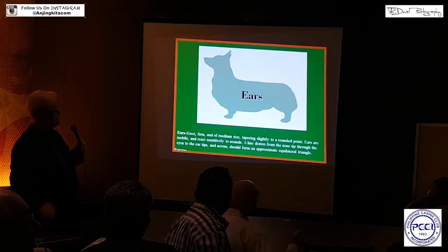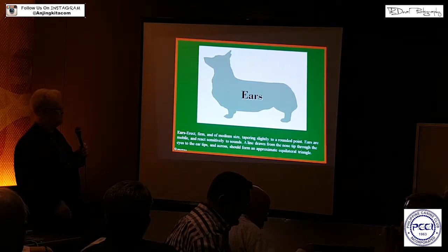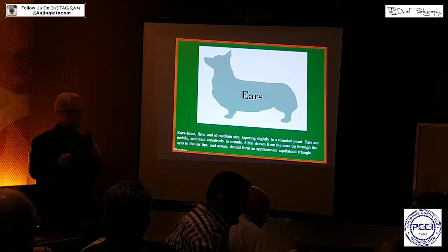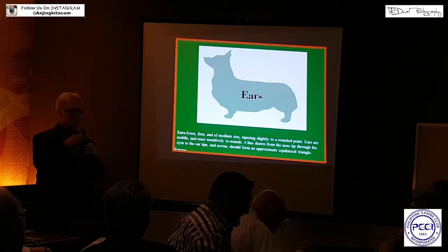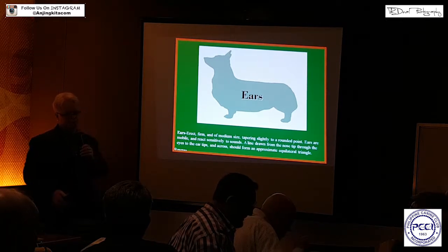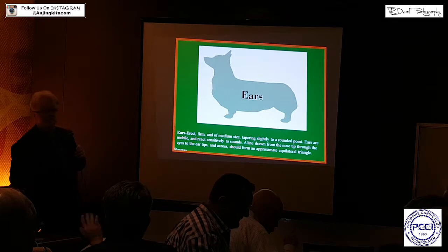And then ears erect, firm, medium size, tapering slightly to a point. And in the original standard, it said that the ears were actually pointed. You know, like the Vallhund has more pointed ears now, and so I suspect we were somewhat, or were heavily, related. Yes?